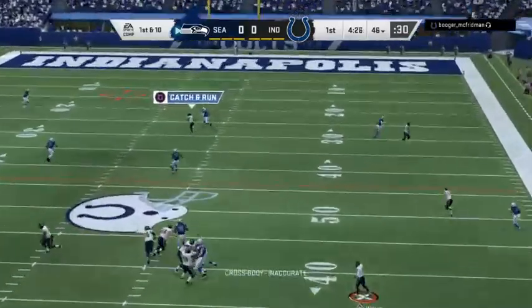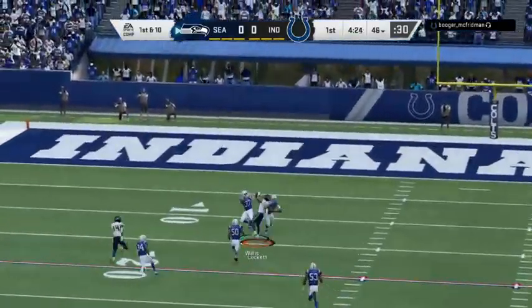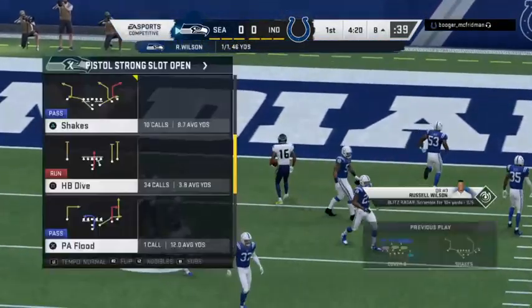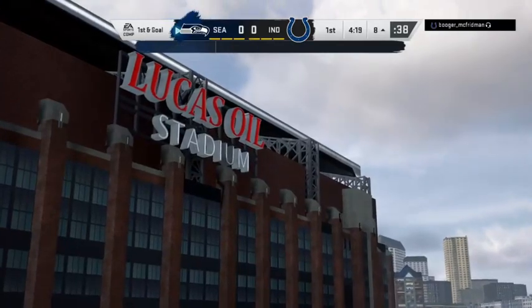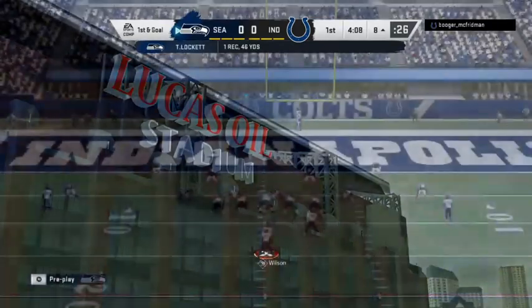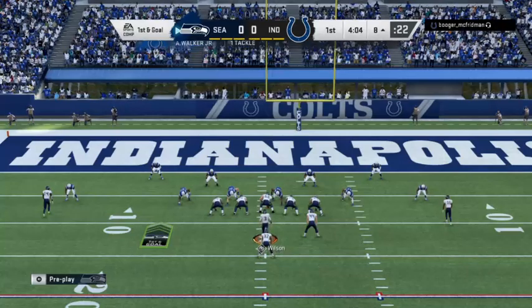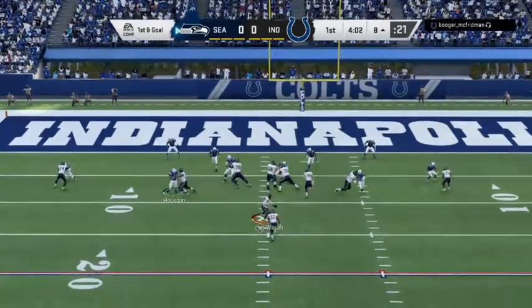Eluding the pressure right. Oh, he's going to take a shot right away. This is caught inside the 15. And he'll be taken down, but first he gets deep into Indianapolis territory. The chain gang hustling to catch up. Here's first and goal from just inside the 10.